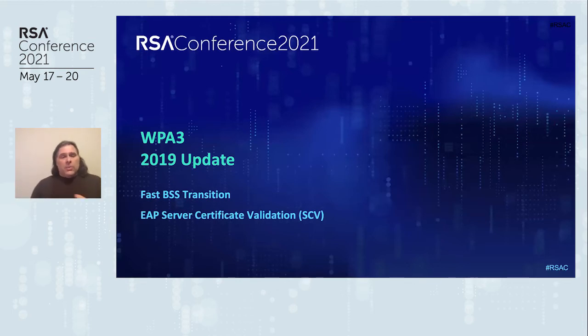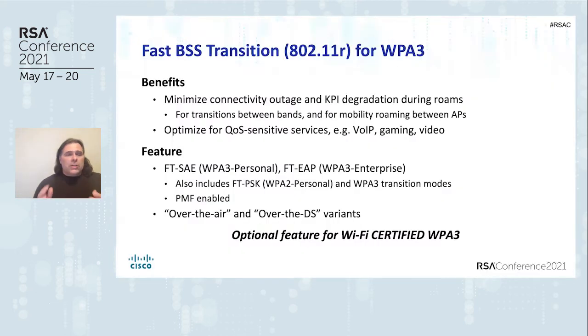So we had an update in 2019. In WPA3 2019, these are some of the things that we did in an off year on how we wanted to go back and capture some of the things that were going on. So we have fast BSS transition and EAP server certificate validation. So everybody knows fast BSS transition, right? This is 802.11r within the IEEE.